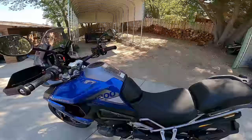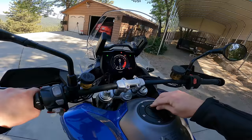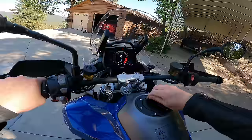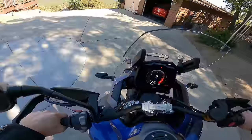Coming up here, you've got this rubber protector so your jacket or pants don't scratch up the tank. And these bikes are keyless ride. They're all keyless ride. To get into the fuel tank, you simply hit this twice or pick this up twice, and then you're able to get into the fuel tank, and to close it, simply the reverse of that. Let's jump on and show you the cockpit and controls here.